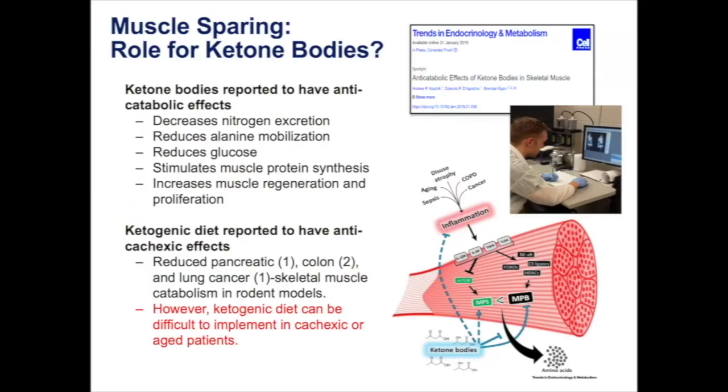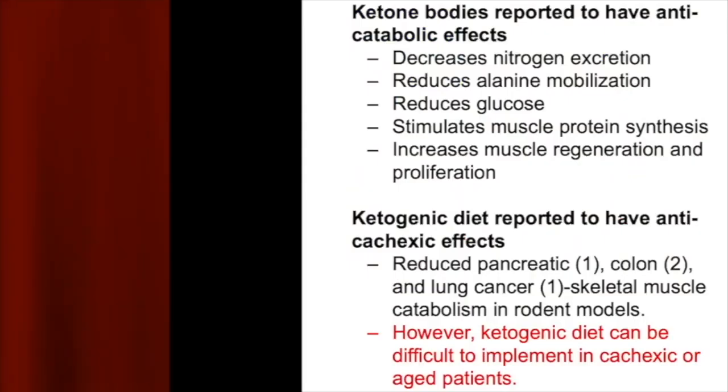And this is research that my student published in the Cell journal, a review on the anti-catabolic effects of ketone bodies. Andrew Kutnick, who's type 1 diabetic, uses nutritional ketosis to manage his type 1 diabetes. So ketone bodies, we know, decrease nitrogen excretion. It reduces alanine mobilization. So the major gluconeogenic amino acid would be alanine. So alanine goes down quite remarkably if you infuse ketones. And that was a human study where they IV infused ketones and showed alanine goes down significantly.